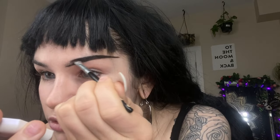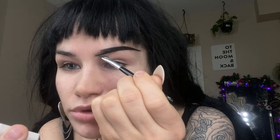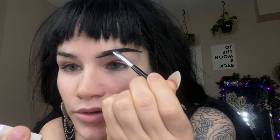Okay, so as we move towards the front of our brow, once you get to about here, start blending this harsh line down here up. Don't pick up any more product either. Just work with what's already here. This is just gonna help it look really natural and kind of faded.